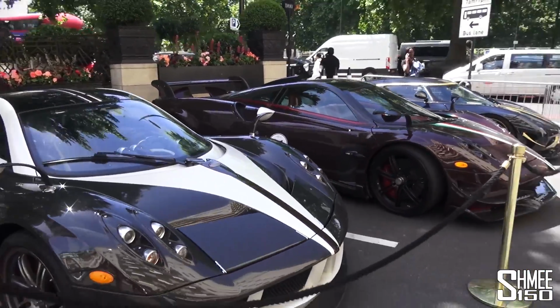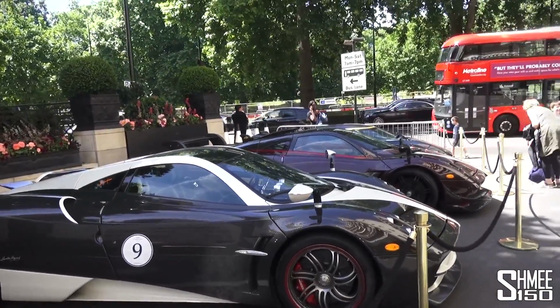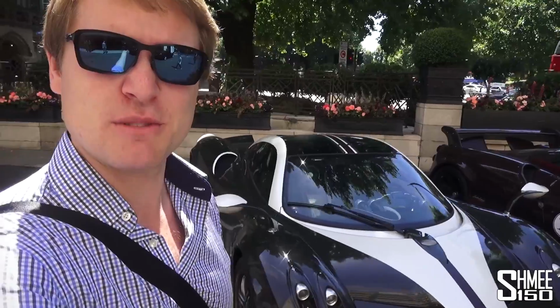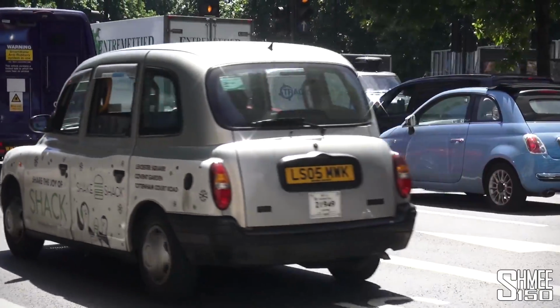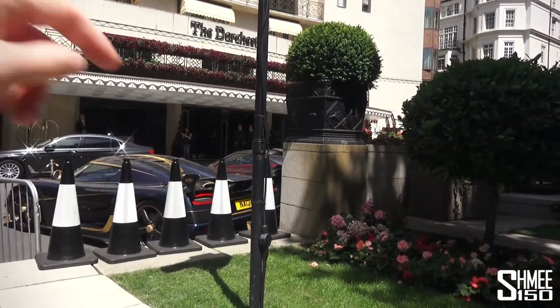Just crawl around. No time spent looking at these, too much time. You can literally just, I think, stare at them forever. Anyway, probably should move on slightly. Just London things as a Russian 430 goes by. I'm thinking about that actually, that car from Russia. The two Paganis from the US here.